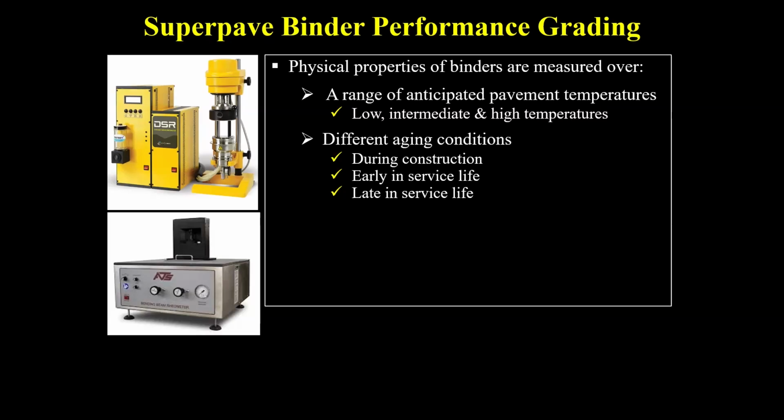The properties of the binder will also be measured considering different aging conditions that the binder will be subjected to. For example, during the construction, the mix production, the laying, then during the early service life of the pavement, the kind of binder aging that will take place, and also later in the service life of the pavement. So all these are considered in characterizing the bitumen.